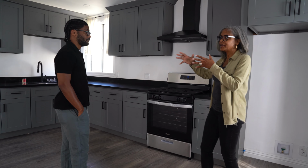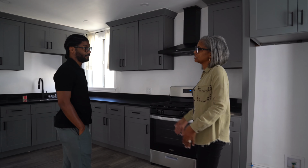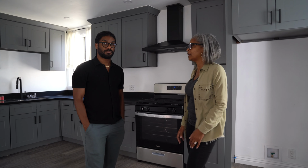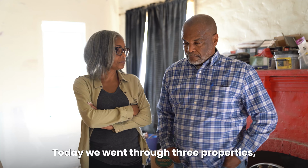So he likes to go against the grain. And it has proven, because I think this property was on the market for a week. Mm-hmm. It was a week before we went under contract. So that says a lot as to the impact that it had on the potential buyers when they walked in the house. Absolutely. We went through 3 properties.